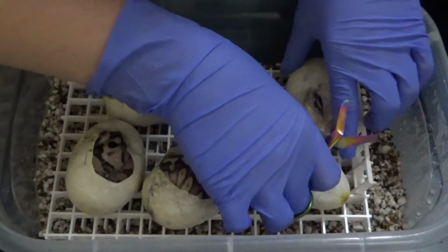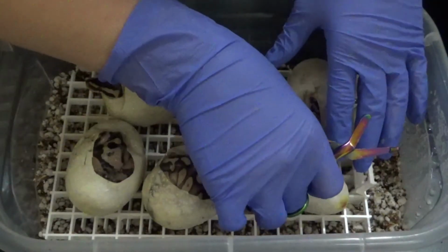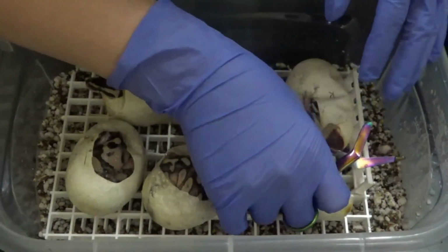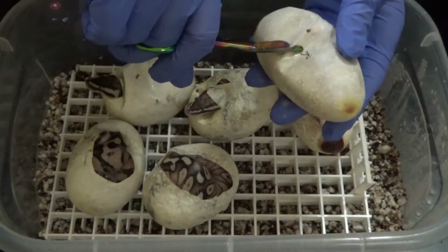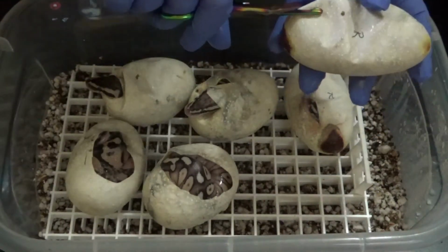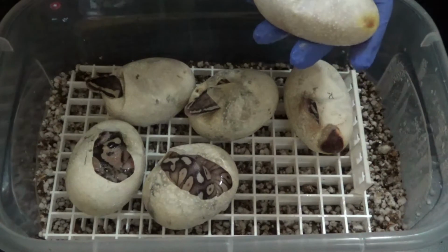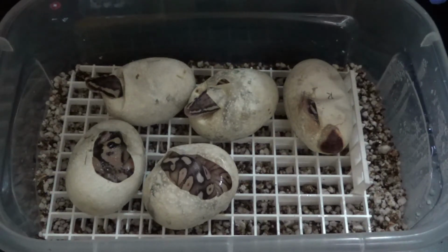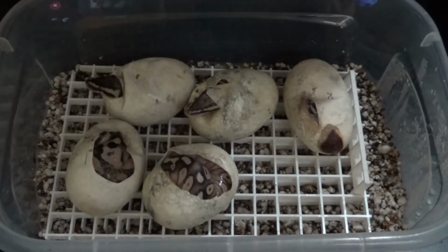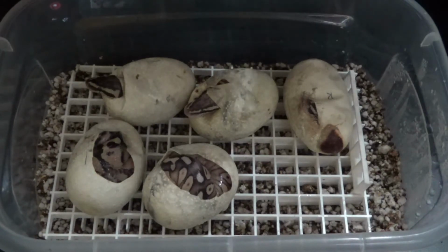I guess we should probably check this one just because I don't want to end on a bad note. I feel like that's going to be a bad note. In fact, I might just cut this one off camera because I don't know if you guys really want to see it. Oh, it is still alive. It's way behind though, and that could be a number of things.